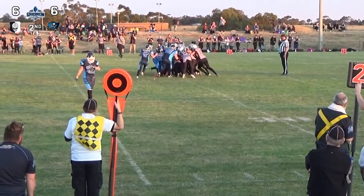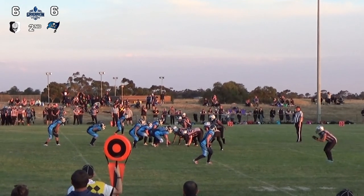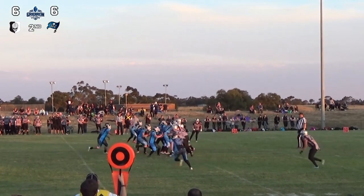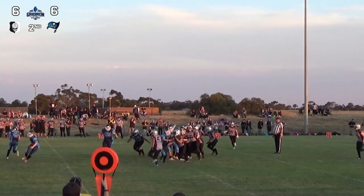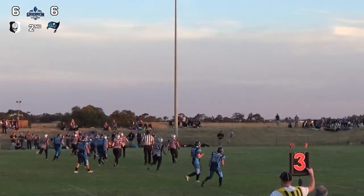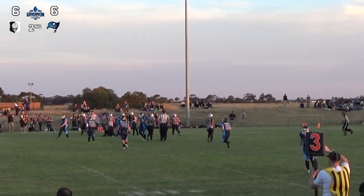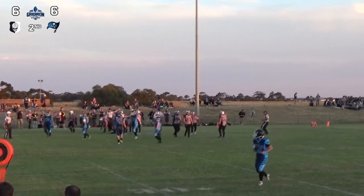Again, looks like a bit in front of the middle, but the Raiders have nothing at the point. Oh, Geelong with the reverse. It looks like there's yards there. Goes to cut it back in. Has that given Geelong the first down? Yes, it has.